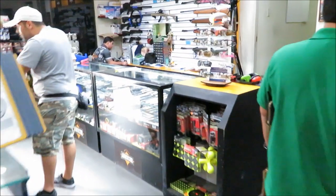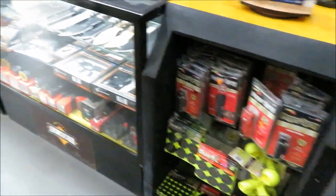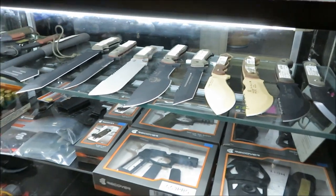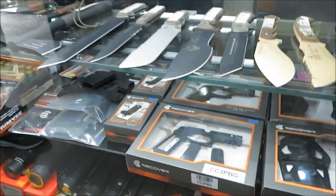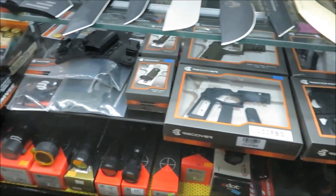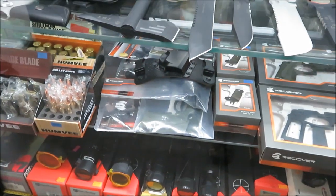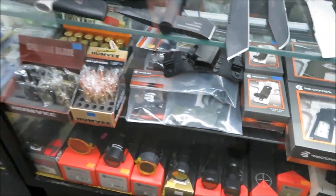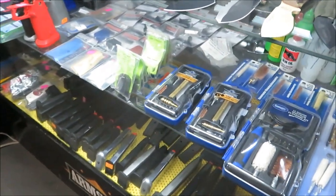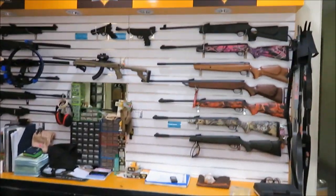So we're still talking business, we're waiting for the manager. Your target paper. Oh, they got blades too. They got the cuchillo. Oh, nice. Okay. If that's what I think it is, yeah, these are different 1911 frames. So for the competition shooters, oh yeah, and grips. Basically the parts, you can build it. Anyway, yeah, your cleaning kits. Okay. These are just some basic display guns.